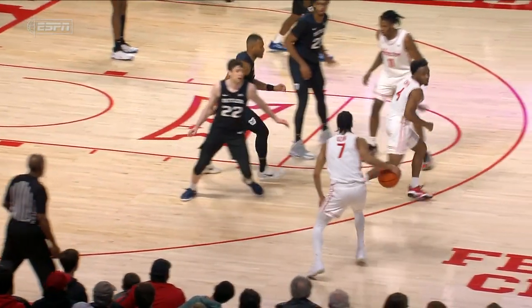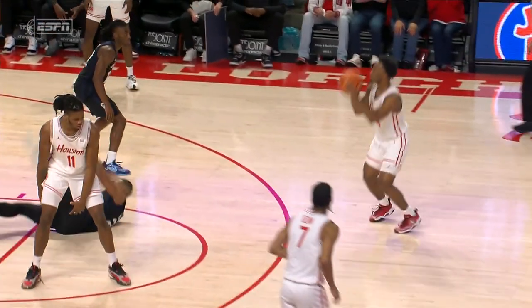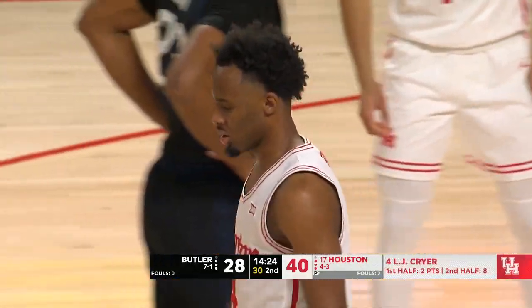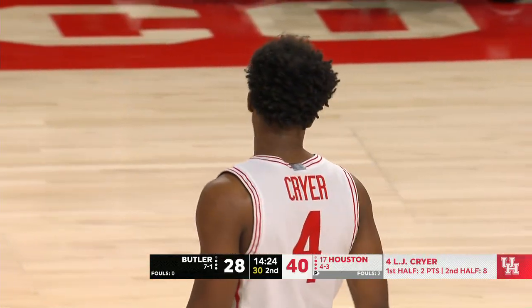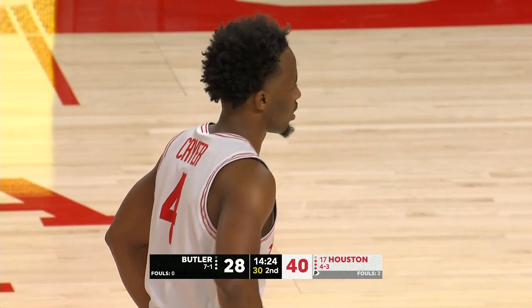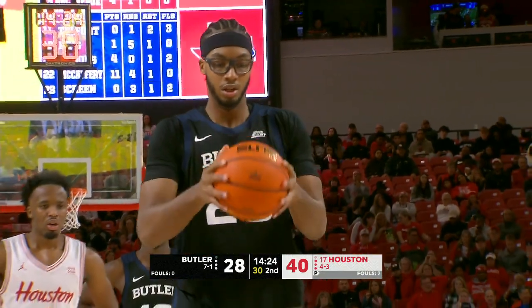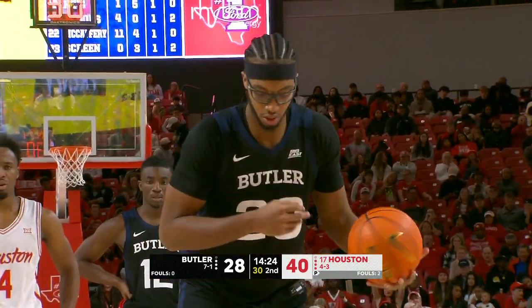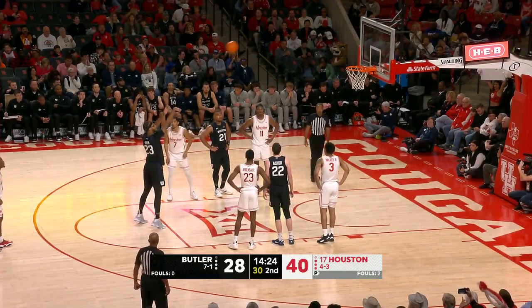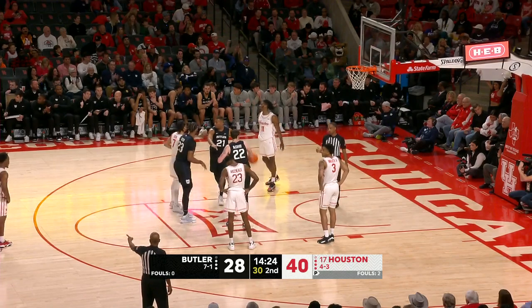L.J. Cryer just does an outstanding job of getting his feet set underneath him. At all times, he's on balance. You see him square his hips and shoulders right to the cup, and it's got a beautiful release. Third foul on Joseph Tugler. Andre's screen, the transfer from Bucknell, at the line. And the 7'1" senior has one more.